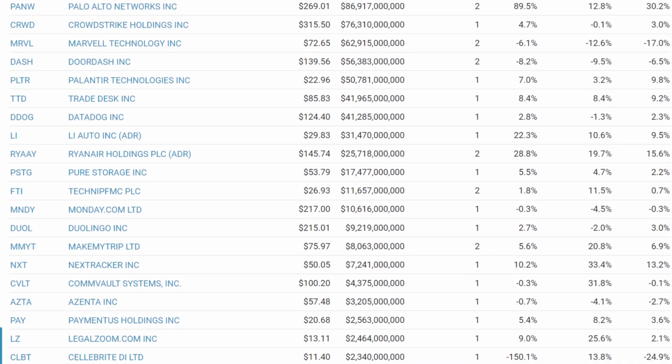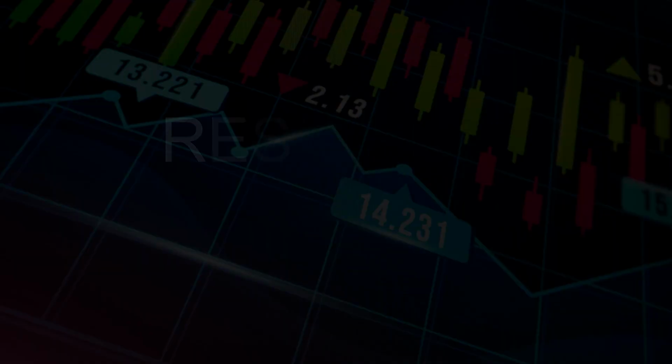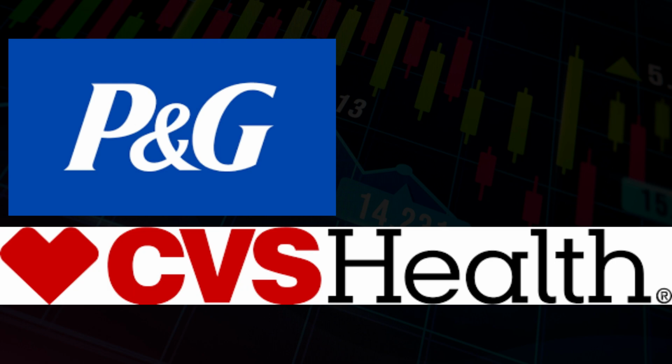Now, in a bear market, you want to consider gravitating toward high-quality companies that have strong fundamentals. You want to look for businesses with steady growth, robust balance sheets. These companies are a heck of a lot more resilient, and these are likely to rebound pretty strong. Think about Procter & Gamble, CVS Health, Walmart.